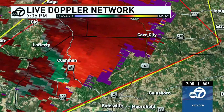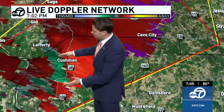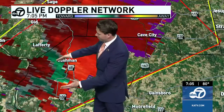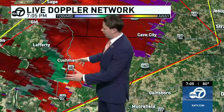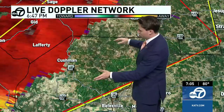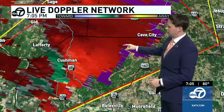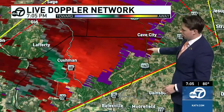Looks like we still have pretty strong rotation here. It looks like, to me, that if you're in Cushman, you've got to stay in your safe place, but Cushman and just south of Cushman is the highest threat right now. Still, we're tracking through the northern section of Independence County, so we do have some terrain through here, but then we come out towards Cave City along 167.